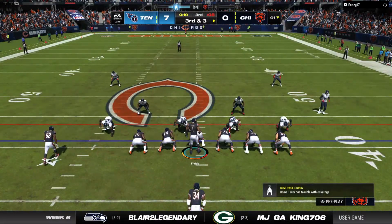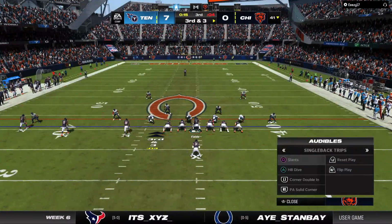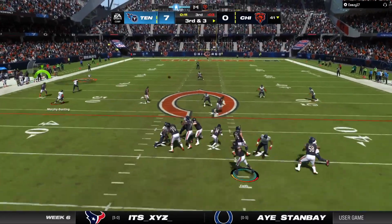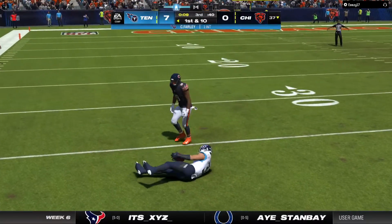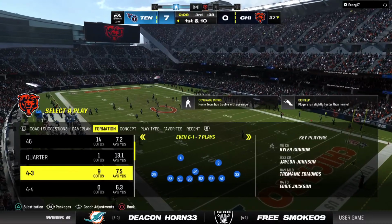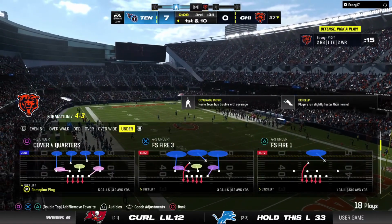They'll come up now 3rd and 3. Looking to throw. Fields. And oh my goodness, here's a 5th interception. Picked up by Caleb Farley. They'll take over 1st and 10 at their own 37-yard line.